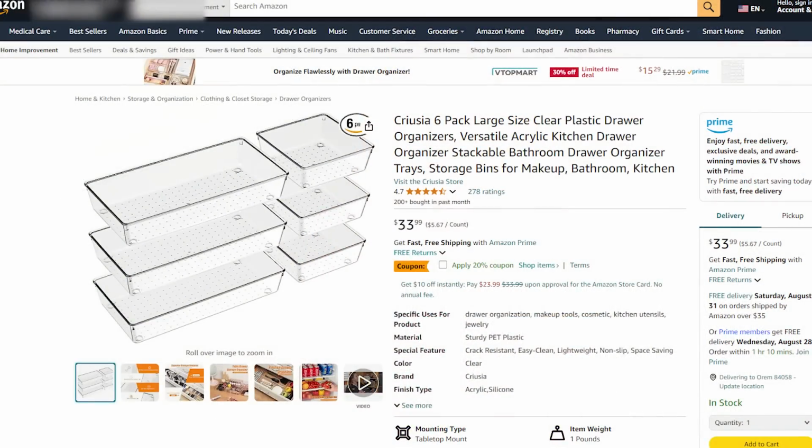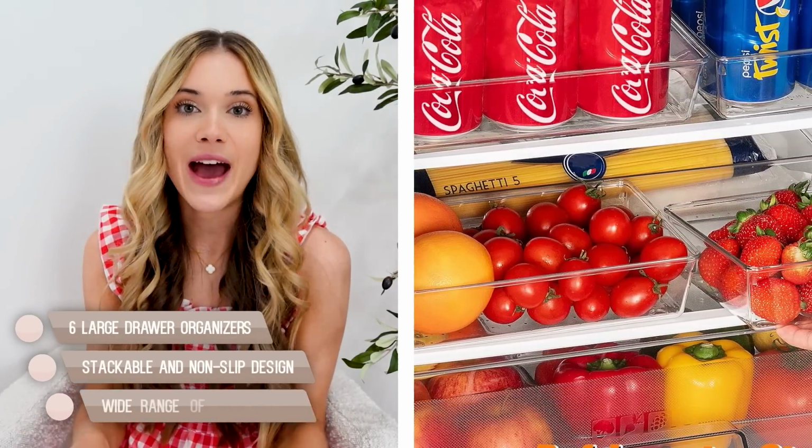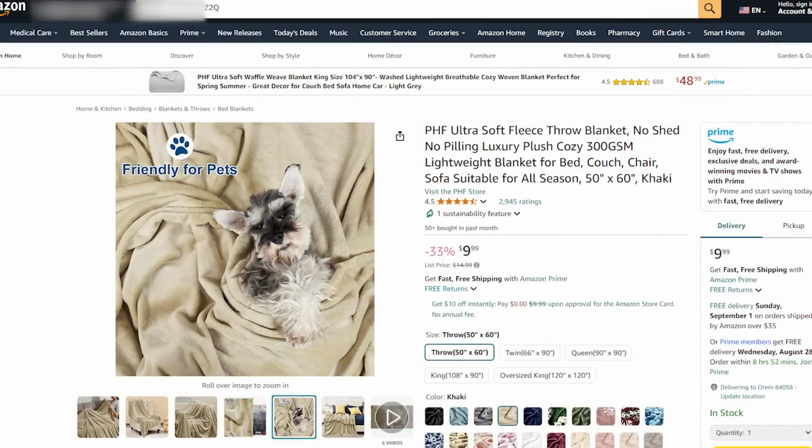You can use these anywhere in your home, whether that's your kitchen, your office, a bedroom, your vanity, bathroom, so many uses. They're clear and easy to clean. And with the cooler months right around the corner, a good fleece blanket is a staple in our home. We love this one, so soft.